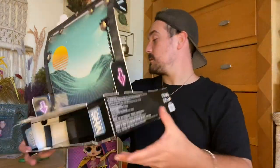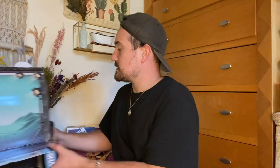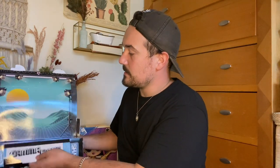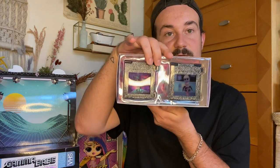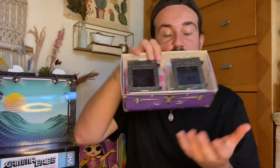Cool. Then she comes with a little purple chest, just like Spirit Queen came with a red one. So I'm going to put this box off to the side for now. The first thing we're going to go over is what's inside this little purple box. Right on the front, top area, you have the two scenes.